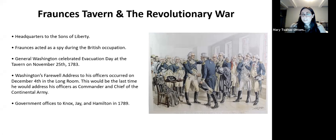This would be the last time that Washington would get to address his officers as the commander-in-chief of the army before he went down to Annapolis to give in his resignation as commander-in-chief and become just a humble, nice genteel farmer in Virginia, because nothing else was going to happen afterwards, but that did not happen. And after the war, when Washington gets sworn in as president, the building is rented out to some of the first government offices for John Jay, Henry Knox, and Alexander Hamilton in 1789.